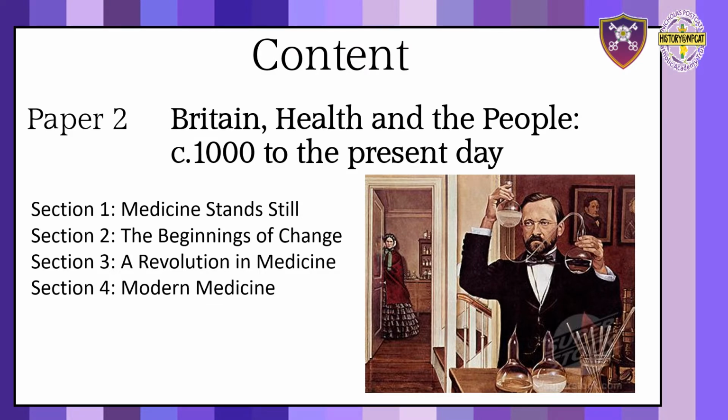Paper 2 will test students' knowledge and understanding of the Britain, Health and the People course. The paper will ask questions from what students have learned so far, up to modern day medicine. Section 1 covers the medieval time period and the reasons why medical progress stood still.